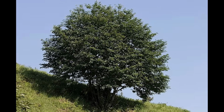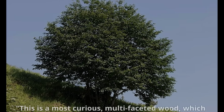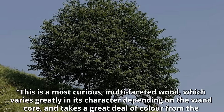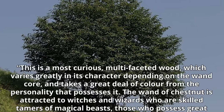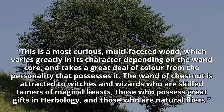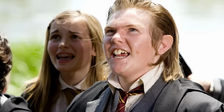The name chestnut also refers to the edible nuts produced by these trees. Ollivander had this to say: "This is a most curious, multifaceted wood, which varies greatly in its character depending on the wand core, and takes a great deal of color from the personality that possesses it. The wand of chestnut is attracted to witches and wizards who are skilled tamers of magical beasts, those who possess great gifts in herbology, and those who are natural flyers. Known chestnut wand owners include Peter Pettigrew."